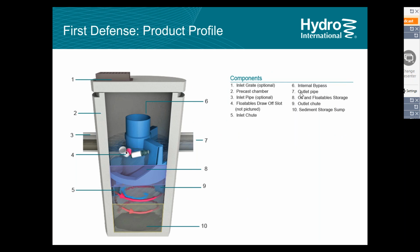I'm going to start by talking about a device known as the First Offense. It is naturally a vortex-based device. The way that it operates is that the components within the device actually generate the rotational flow in the sump in order to get our separation. And importantly, the components create an internal bypass within the device. There's actually two weirs that allow higher flows to bypass internally around the center shaft of the device. That central shaft is used for clean out, that allows access into the sump.